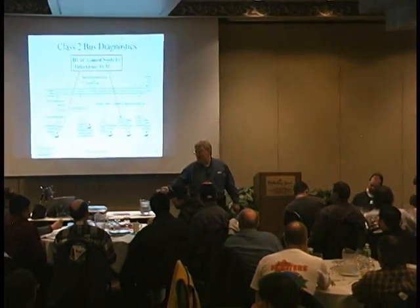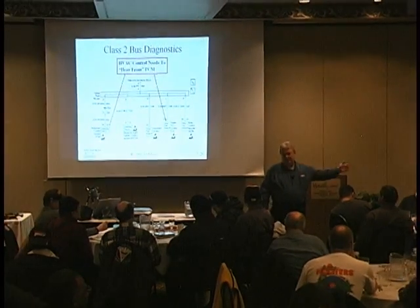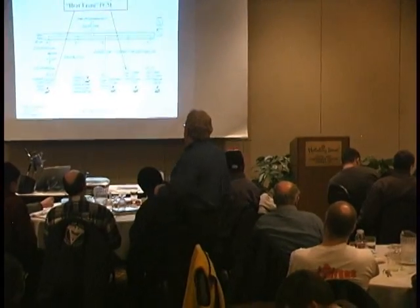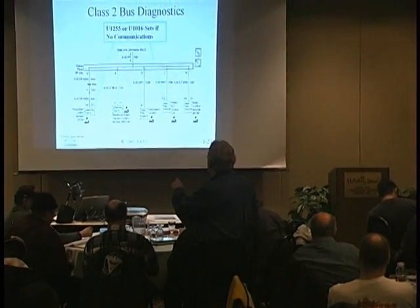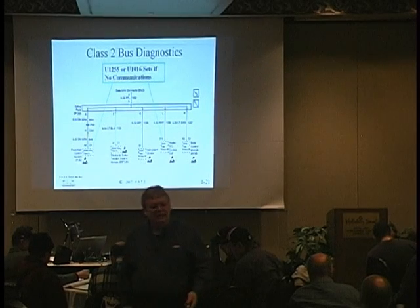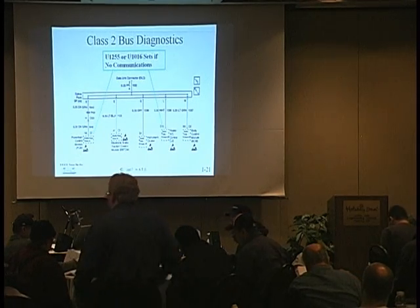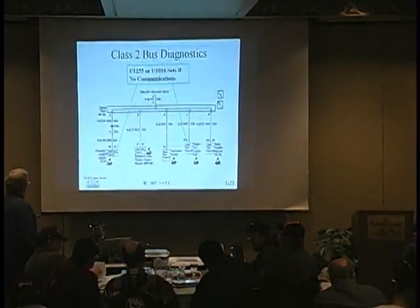However, we may not care over here about an ABS module. So a radio might not set a U1000 if it doesn't see the ABS module, but it would set one if it didn't see the BCM. So U1000s and U1255s are generic loss of communication codes. When we see something specific, that's page 1-21, like a U1016, you look that up in the service manual, and 16 is the PCM. So the HVAC is saying, I don't see the PCM, and it sets a code specific to that particular module. So you have generic loss of communications, and you have loss of communications specific to the module.